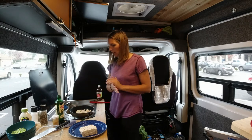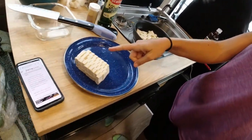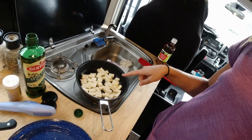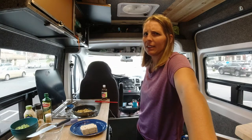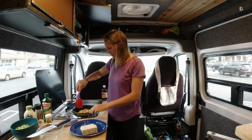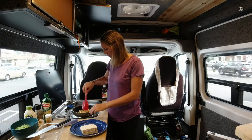Okay. Alright, so it's looking like I'm gonna have to do two batches because my pot is pretty small. So this is half of the tofu still, and I've got half of it in the pan right now. And so we're gonna fry that up and see what we can do with it. How long does it take to fry tofu exactly? I don't know. Seems like it's taking a long time. I don't know what I'm doing.